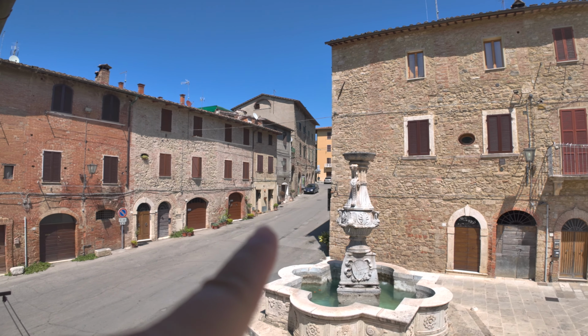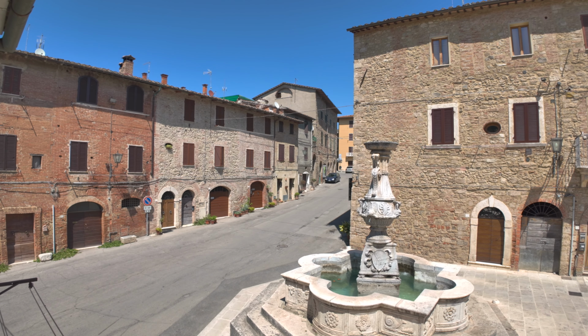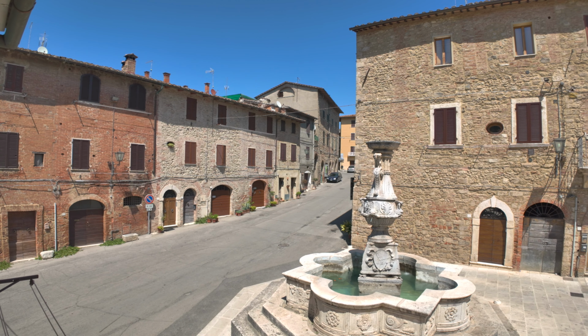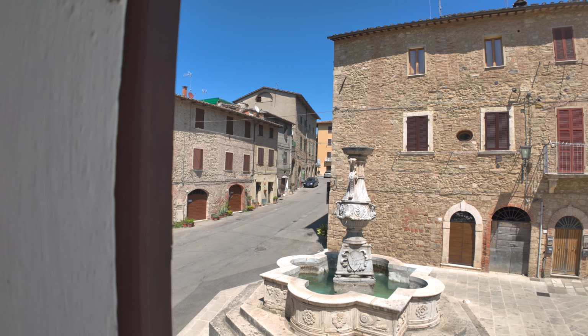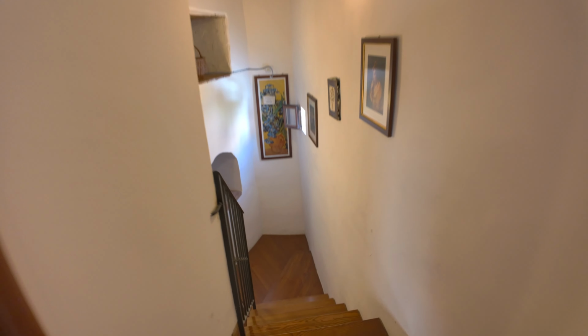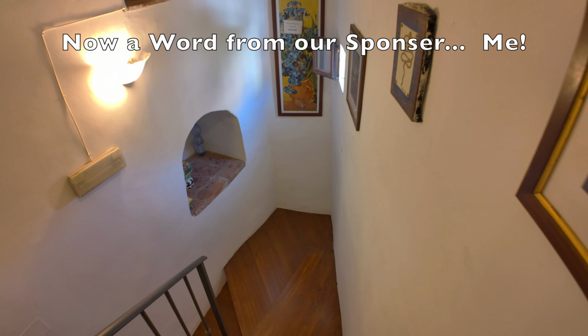Just up this street right here is where there's some businesses, and we're going to take a walk around there. I probably already have it in the video. I'd like to do that first. So that's the interior of this apartment. There's also a cantina, so let's get down to that. And this may be one of my shortest videos ever.